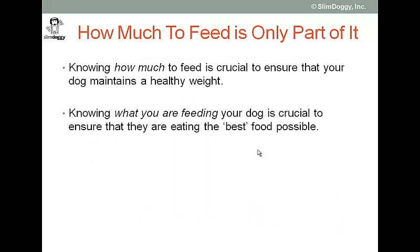Now, knowing how much to feed is absolutely crucial to ensure that your dog maintains a healthy weight. But it's only part of the story. You also need to know what you are feeding your dog. And you need to know that so that you can evaluate whether or not the food that you're serving them is the right food for your budget.